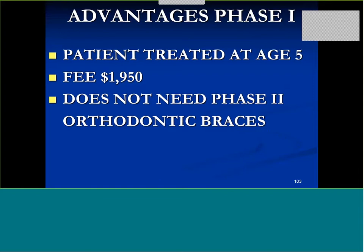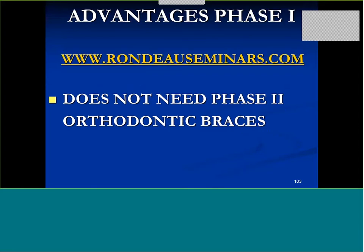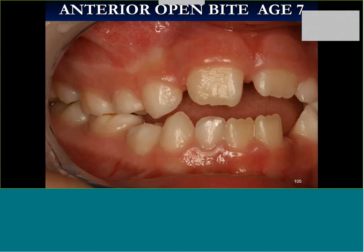It's going to be something you can show mothers and dentists who are just starting out that, look, here's how these appliances work. And maybe dentists have been doing it a while too. It doesn't need phase 2, it didn't need braces. I mean, that's a huge advantage. If you had a child and you could fix them at age 5 and 6 and 7, why wouldn't you do it? Okay, so here's another open bite case.